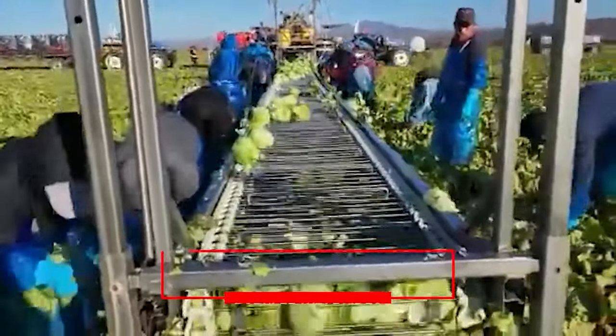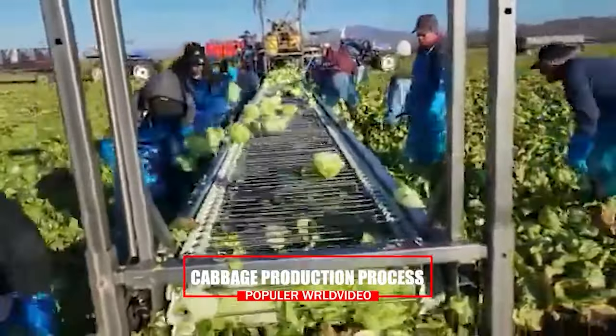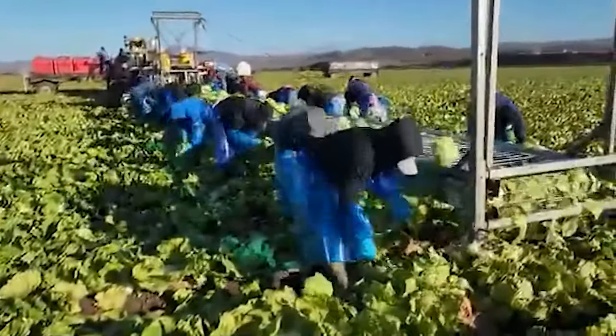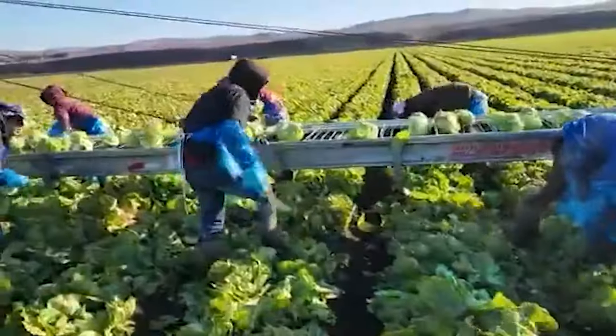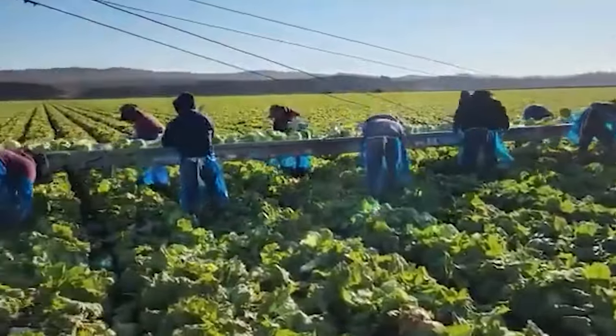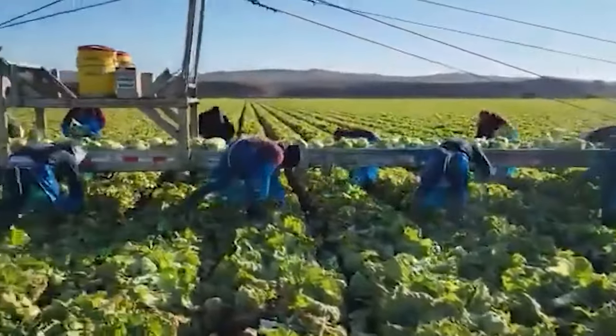Parsley production involves several stages, starting with site selection and land preparation. Farmers plant parsley seeds or seedlings and take care of the plants by providing water, fertilizer, and pest control. Once the parsley is mature, it is harvested and sorted for quality before being packaged and shipped to market.